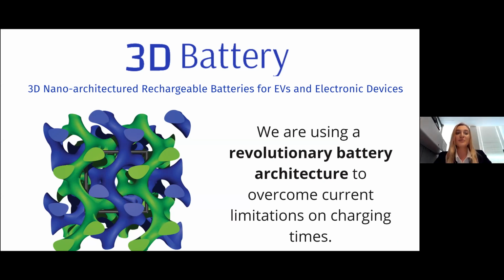Good afternoon, everyone. My name is Katja Sablina, and I'm a member of the 3D Battery Team, the innovative team from Cornell University working on a revolutionary new design of battery architecture, where we're using the internal 3D interpenetrating nano architecture of the battery itself to overcome current limitations on the charging times of batteries, among many other pain points.